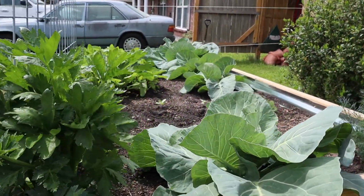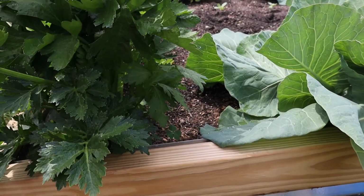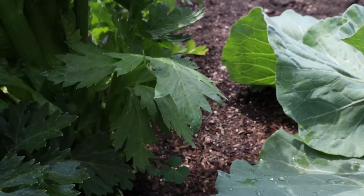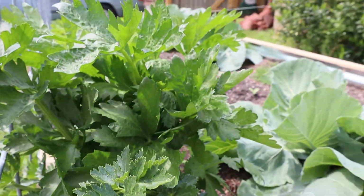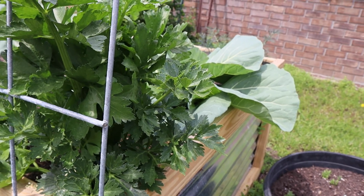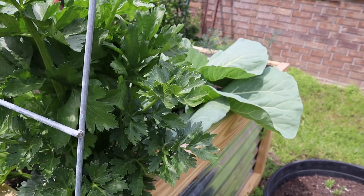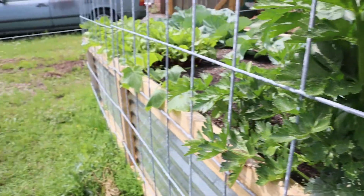Let's see what we have here. This isn't an herb, but I guess you could make it an herb. I don't know if y'all know what this is. It is a celery plant. And if you've never had fresh celery out of the ground, it's so much different than when you eat it from the grocery store. It's very, what's the word? Pungent, but it is good. Chop it up, put it in salads, dry it, whatever you need to do.